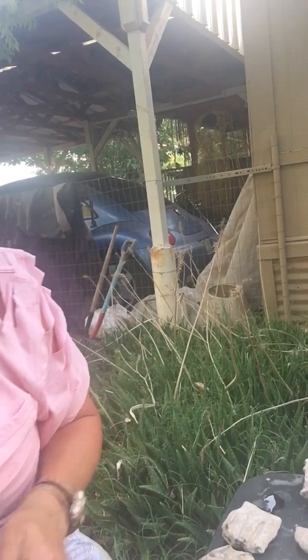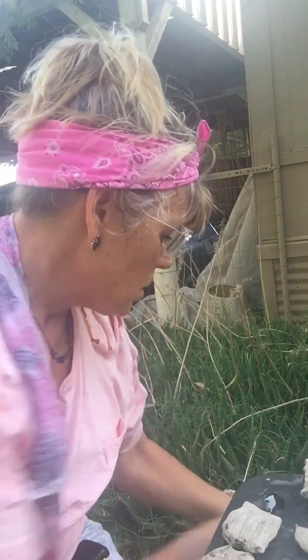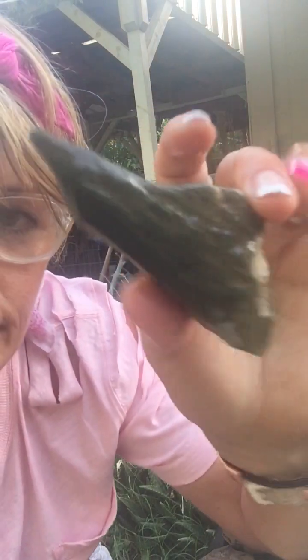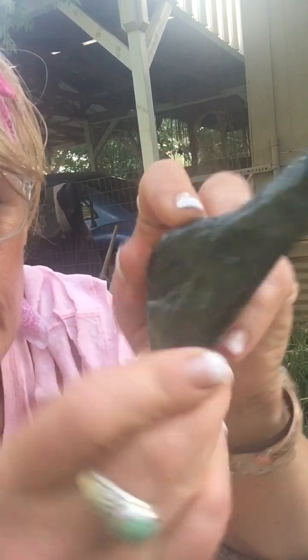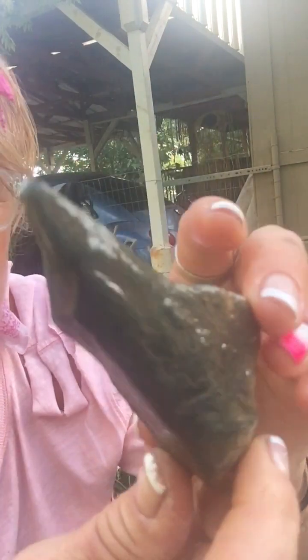What did I do with that squirter? I leave it somewhere. I just want to wet this. It's really nice green. See how nice and, I don't know if you can tell how nice and green that is. It's like a bluish green, like a teal.